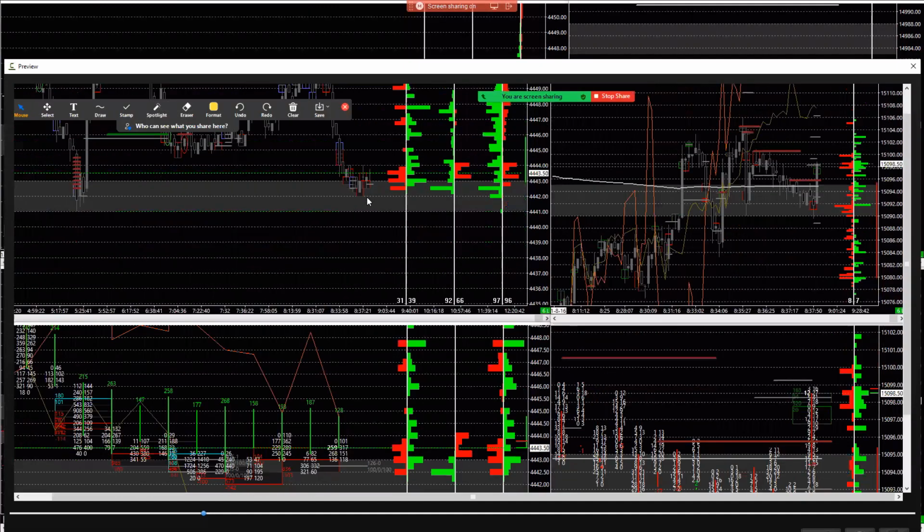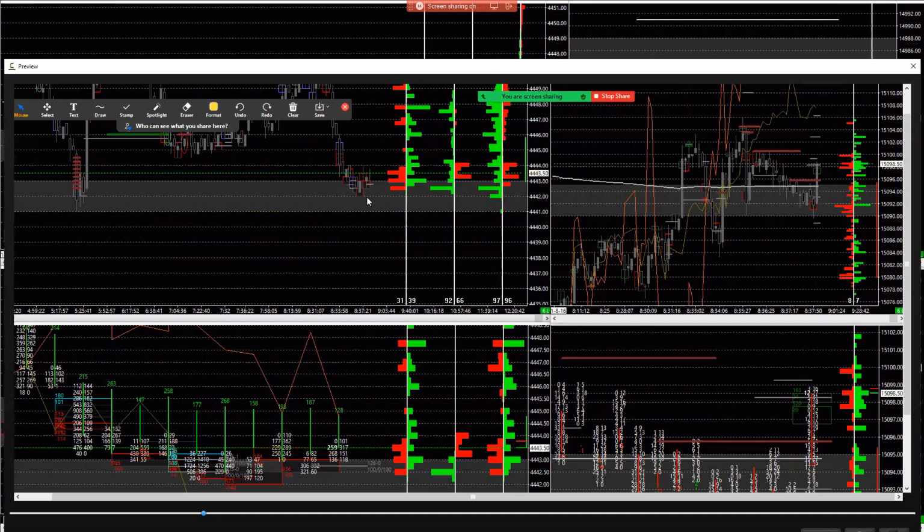So correlations, be on top of them. When something happens that is odd because it's opposite of what usually happens. And then number two, when you're able to spot, like we are now, people getting long and stuck as price moves lower, that's a good indication that the downside is the right side and there's some continuation.